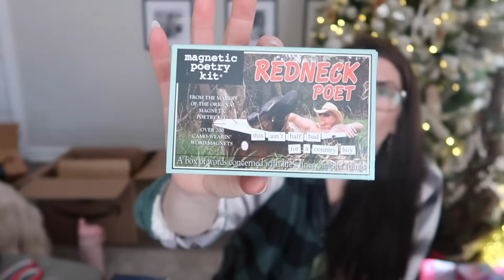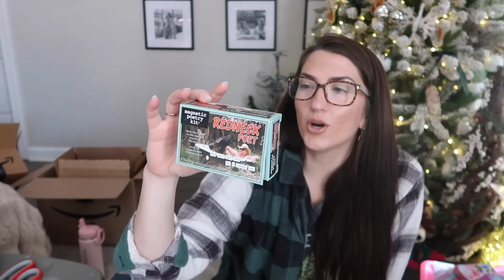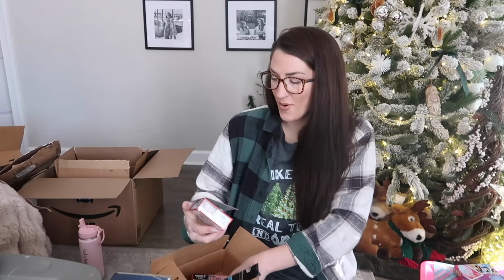Every year we have a Christmas party and we do a white elephant gift. I don't know if y'all have ever seen people who have the little magnets on their fridge that you can create words and sentences and poems with, but this is this year's white elephant gift. It is redneck poetry and it's a magnet kit. It has like 200 words and a little frame and you can put it on your fridge. It was like 15 bucks and I thought it would be a really funny, kind of cool white elephant gift. So I bought Tim one.